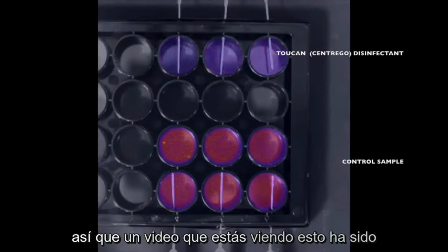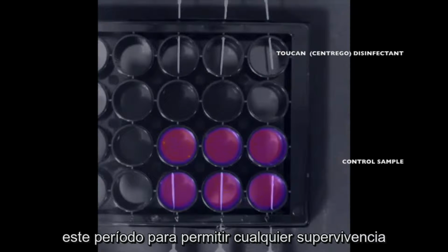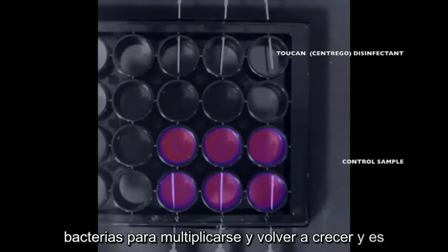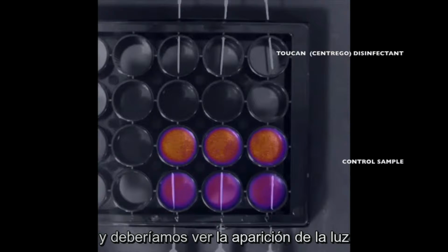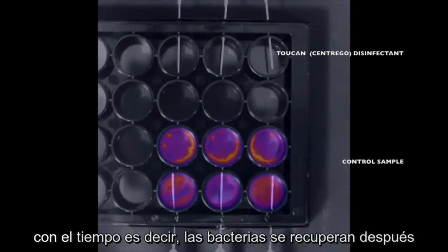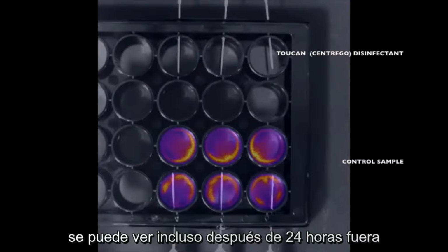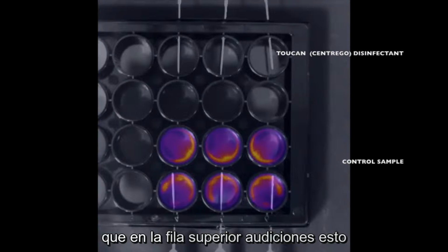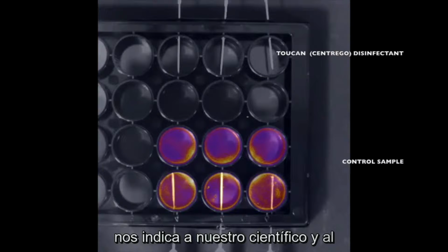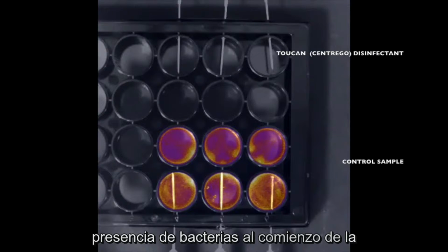So the video you're seeing, this has been recorded over a 24-hour period, and we use this period to allow any surviving bacteria to multiply and regrow. And if the bacteria that we've tested regrows, then we should see the emergence of light over time, i.e. bacteria recovering after the initial treatment. But what indeed you can see, even after 24 hours, is that there are no lights present. And you see that in the top row of dishes. This indicates to us as scientists that the Toucan disinfectant has killed all of the bacteria present at the start of the experiments.